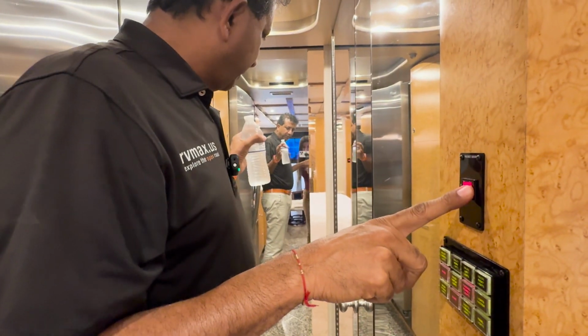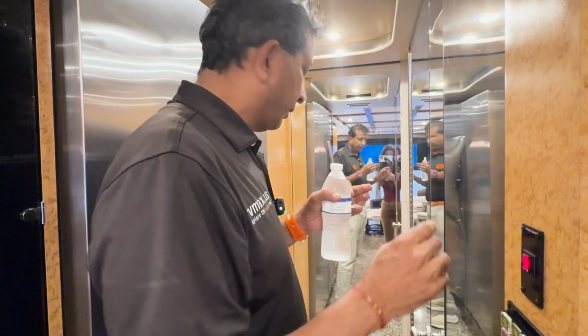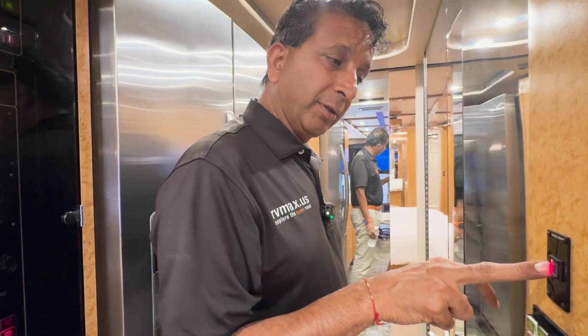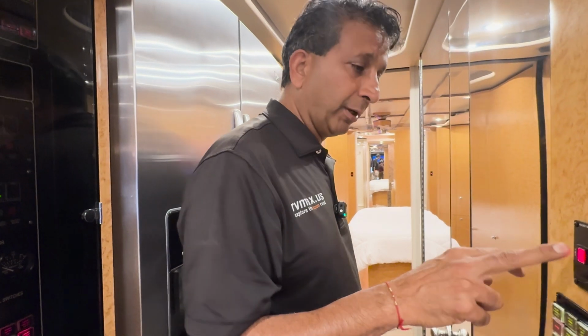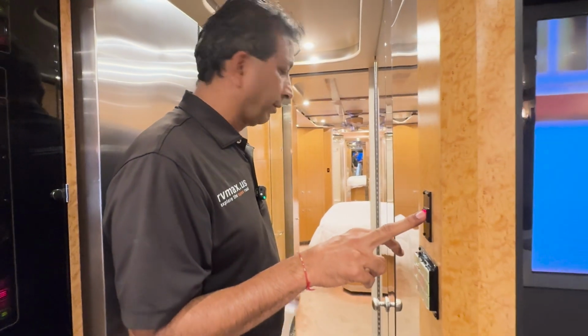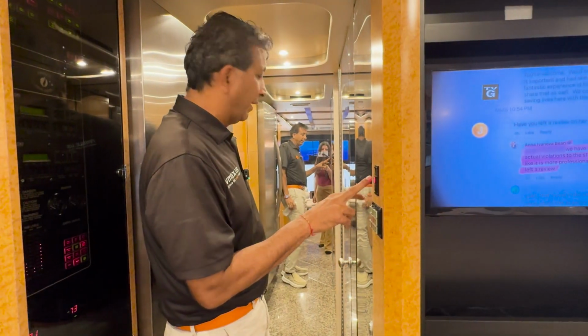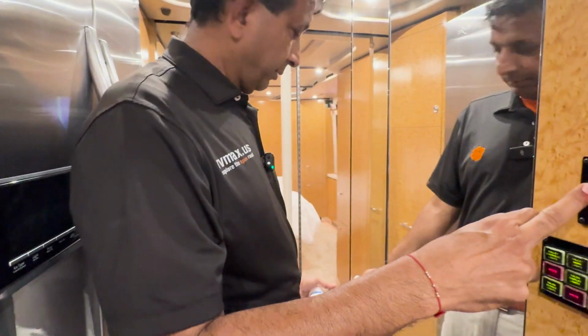What I like about these Featherlites, they use an electric motor to shut, not like some other competitors that use pneumatic. Pneumatic works, but guess what? If you've got an air leak, it ain't gonna work. They're more notorious. Electrics are simple. So that's your nice little divider for the bedroom. All right, before we go to the bedroom, let's see what's in here.